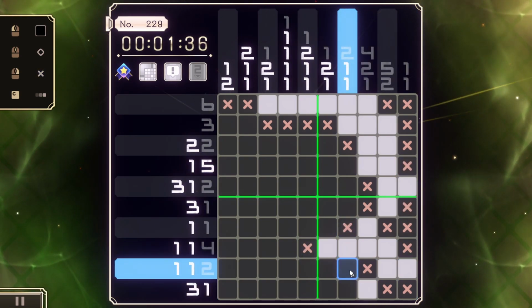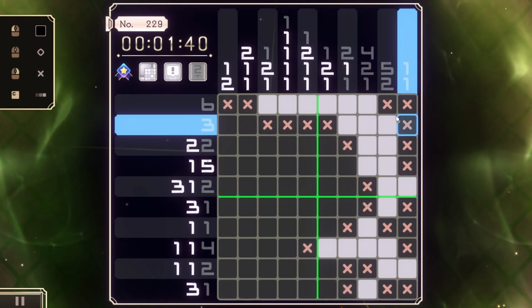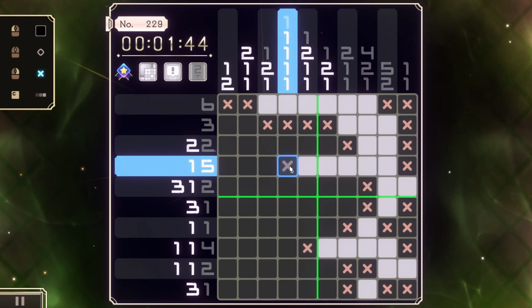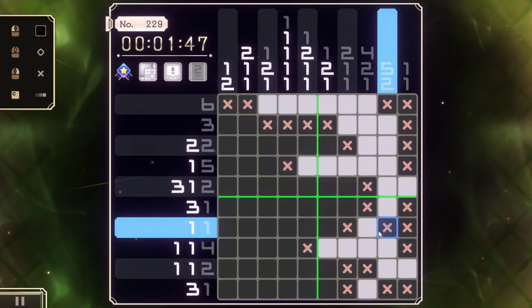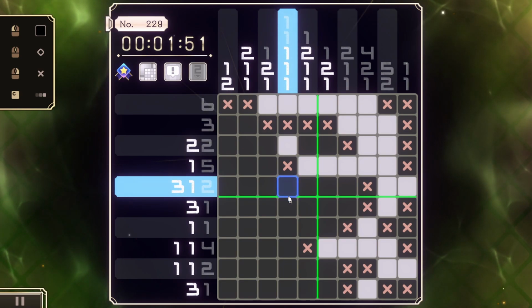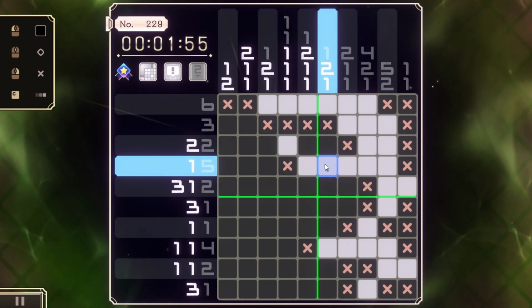This is right so far. 2, 3, 4, 5. That's also right. This is all good so far. That tells me that's there. Where did I go wrong? Where did I go wrong in life? What the heck?